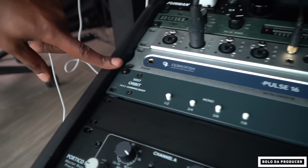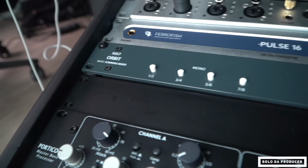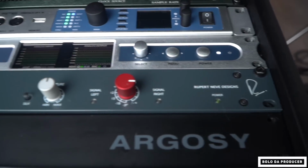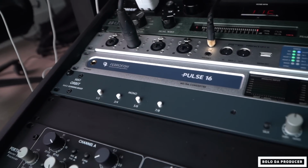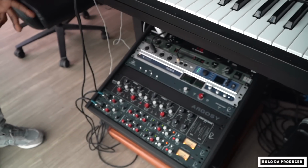And the ADAT is going into the 5057 Orbit Summit Mixer by Rupert Neve Designs. Shout out Rupert Neve Designs again. Highly recommended. In fact, if you're a producer who wants to get into outboard gear but doesn't know where to start, I would highly suggest starting with the 5057 Orbit. Now, it's a little complicated if you've never used analog gear in terms of hooking it up, but once you get it hooked up, it's four buttons and a knob. I mean, you can't mess that up.